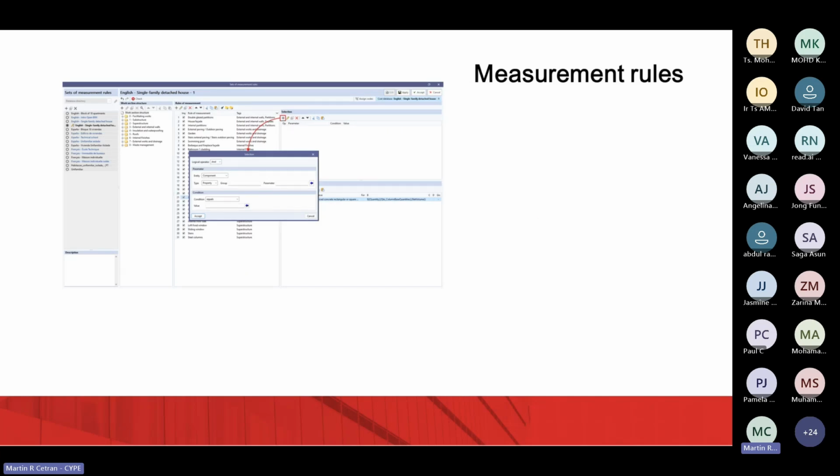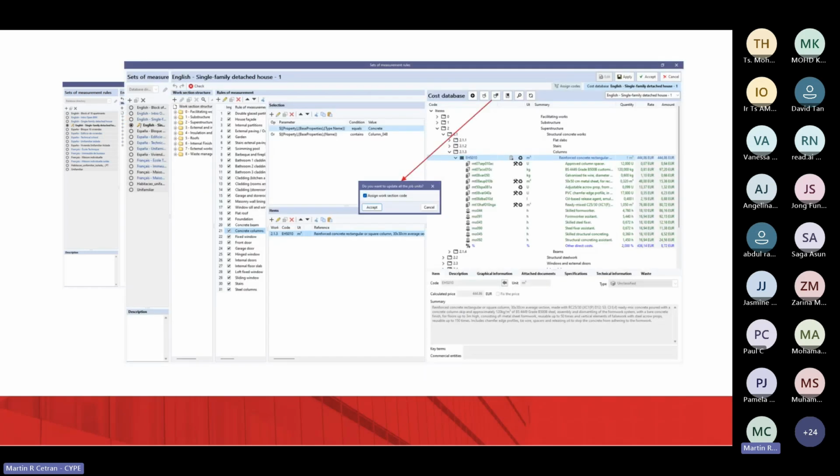So what are the measurement rules? Well, it's simply a part of the program where we may tell the program, hey, I need you to select this amount of elements, the walls, and specifically the exterior walls, leaving all the rest of the model behind. And then once we define the selection criteria, we simply attach to that selection, to those things we picked, items from the database. So if we selected the exterior walls, we just need to tell the program, hey, to these exterior walls, we'll assign brick plus air chamber plus insulation plus finish, or one single item that has all that already priced, right? So we have easy ways to access the database from within the measurement rules area.